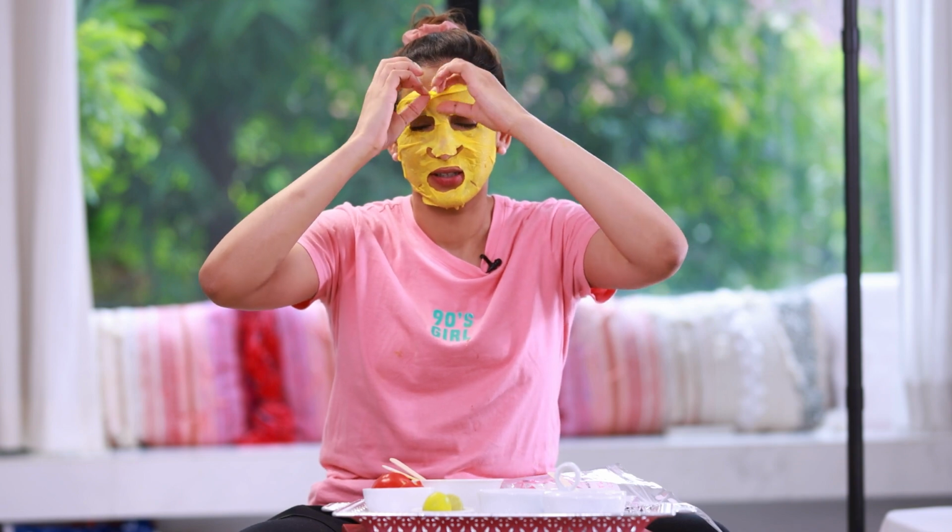So now it's time to take it off. I'm gonna take it off and go wash my face. That was easier because I had the sheet mask on. So now I'm going to go wash my face so that I don't have a yellow hue that sticks in, and I'm going to come back and tell you exactly how my skin feels.